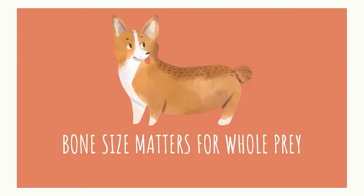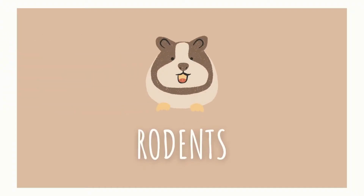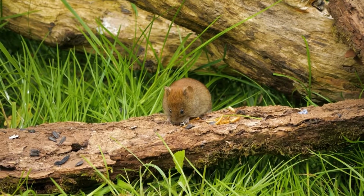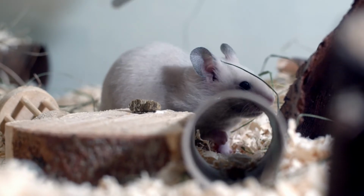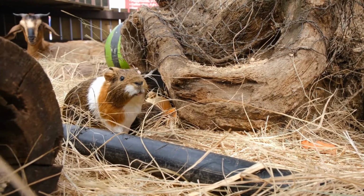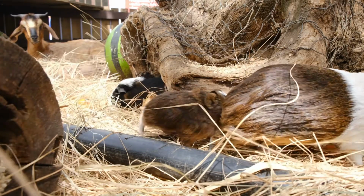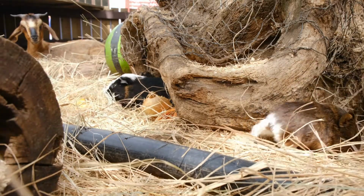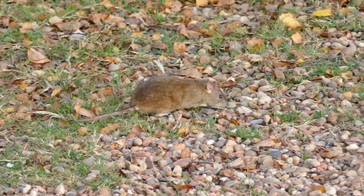So let's just get into whole prey that your small dogs can eat with no worries. Let's start with rodents. Most people are not familiar with feeding dogs rodents like rats, mice, and guinea pigs, since it's not as well known. Moreover, a lot of grocery stores do not sell rats and mice as whole prey. For someone who's getting started with feeding their small dogs raw meat and is really afraid of taking on larger prey animals, rodents can be a good place to start. Rodents' bones are small, thin, and frail, so you can be sure that your small dogs will be able to enjoy it thoroughly with no issues.